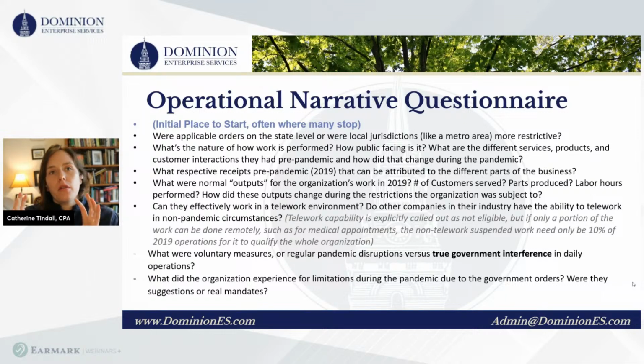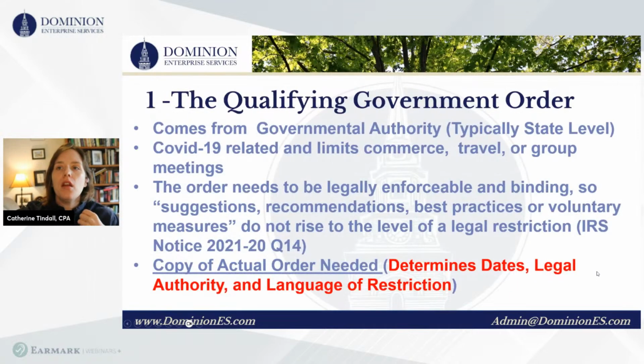And so the other piece that we have to watch out for as well is that even if you did have a government restriction, if you were able to pivot and telework and didn't end up really having a material impact on your operations, even though you did have restrictions, that's not going to pass the test. So a lot of professional organizations like us accountants, because we can telework, we didn't really experience a 10% disruption in our business by having to not see clients in person because we could just do phone calls or Zoom, et cetera. So you have to watch out for that.